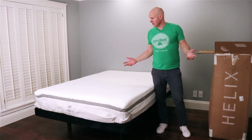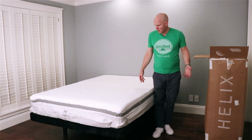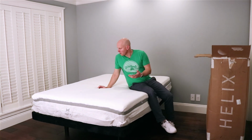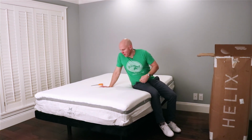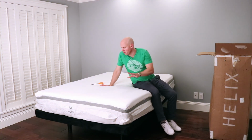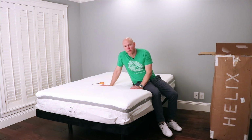Okay, so there you have it, the Helix Nightfall mattress, fully unboxed. That didn't take more than a couple minutes, 2-3 minutes maybe. And you can see here that it's already getting quickly expanded to its full height. We'll of course give it some time to make sure it's fully expanded before we do our review on it.